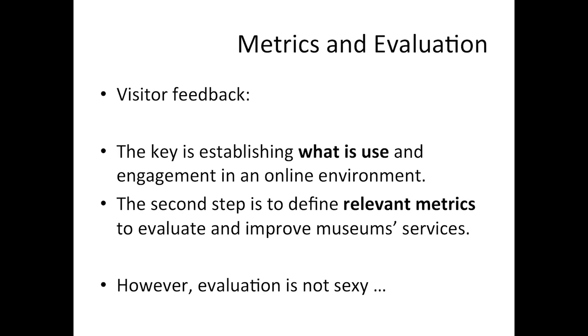So I think first, then we need to identify what is use of heritage and what is engagement, I guess. And second, we need to define the new relevant metrics. Somebody mentioned in a panel earlier that evaluation is not sexy. It's always really difficult to find the resources and people around you and the encouragement to evaluate exactly what you're doing. However, we have here 3 examples.